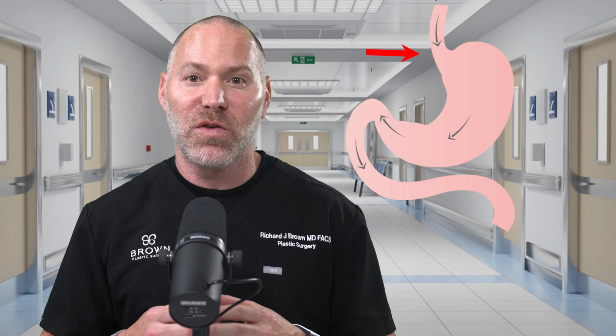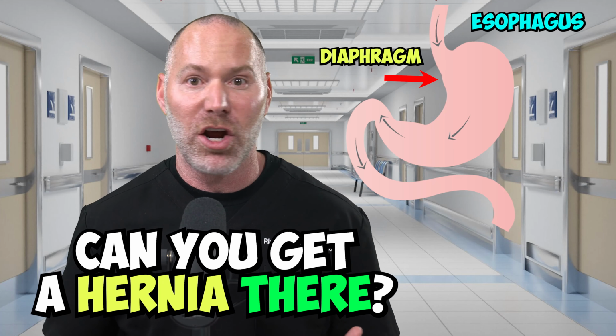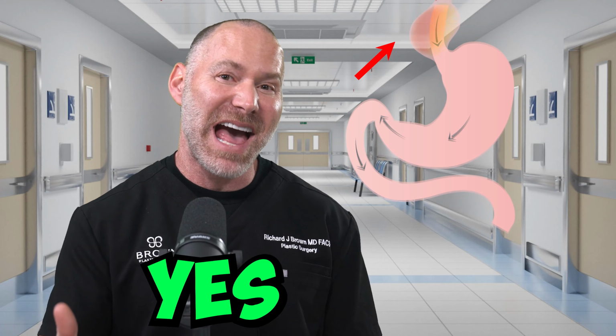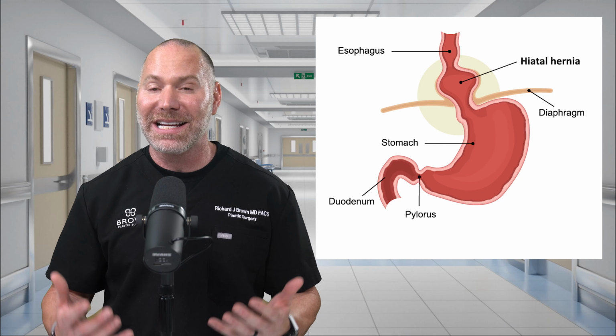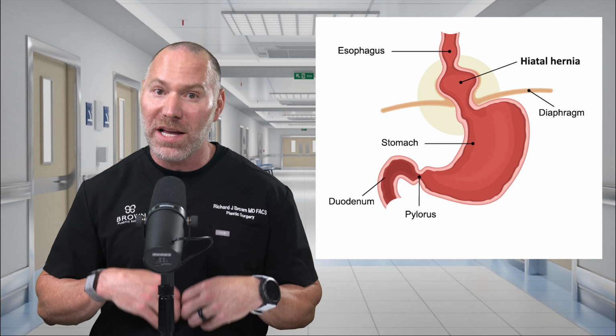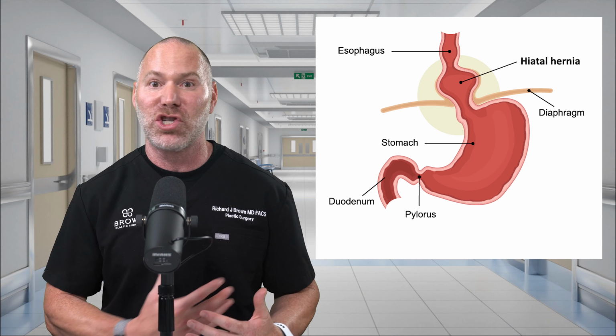So what happens if you have a weakening where the esophagus goes through the diaphragm? Can you get a hernia there? And the answer is yes. Part of your stomach, the upper portion of your stomach, can herniate through that same opening and get stuck in the diaphragm. The reason we call it a thoracic hiatal hernia is because the stomach was in the abdomen, but now it's gone through the diaphragm and it's sitting in your chest cavity.